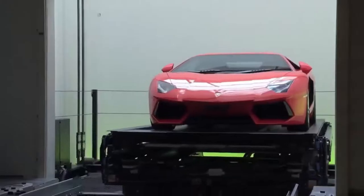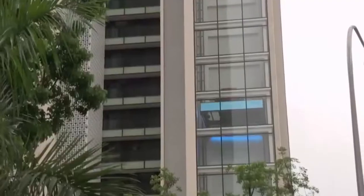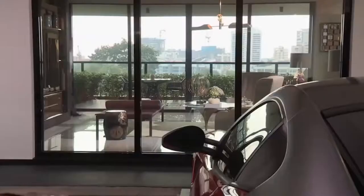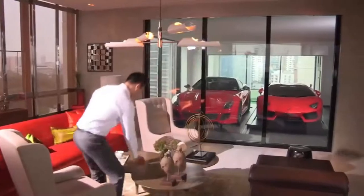To get the car into the apartment, the user must place it on a special platform and choose the desired floor, and then climb using the other elevator. When arriving at the apartment, the owner will find his car already in place, located in front of everyone in a special glass box.